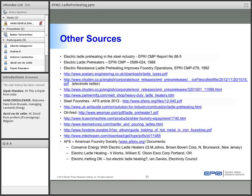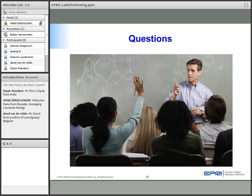And these are some of the other sources that you could go and take a look at, some of the previous work that has been done. In fact, American Foundry Society has some very good journal articles. I have listed some of them here, which show the actual working of the electric ladle in various foundries. So these are some of the examples that you could go back to for a resource. With that, I think I've covered my topics.